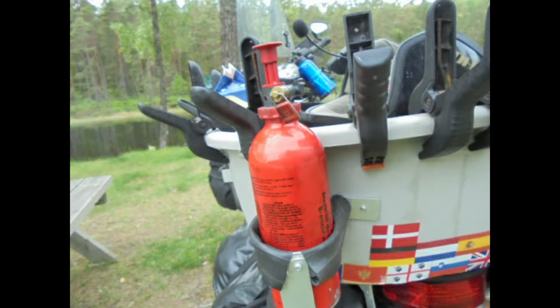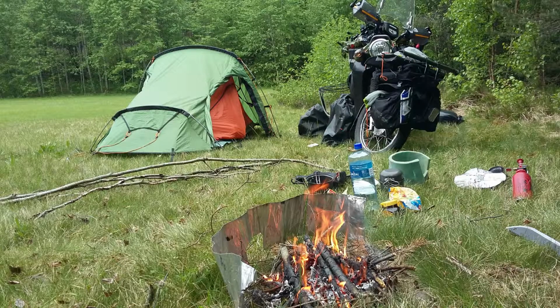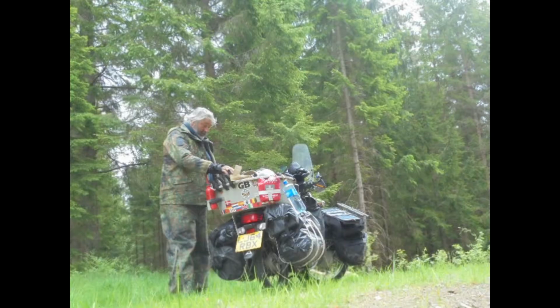That's the bottle from the MSR. That's how it was fitted in the back. It was all made by me. It's just flat aluminium riveted, and the MSR has got bicycle inner tube wrapped around it to protect the paintwork.